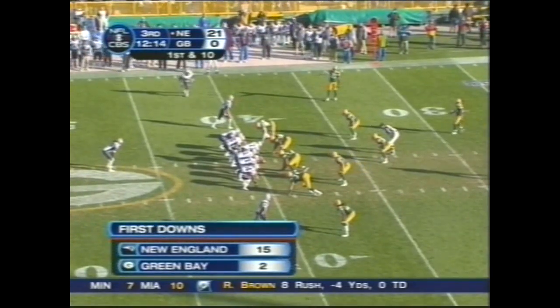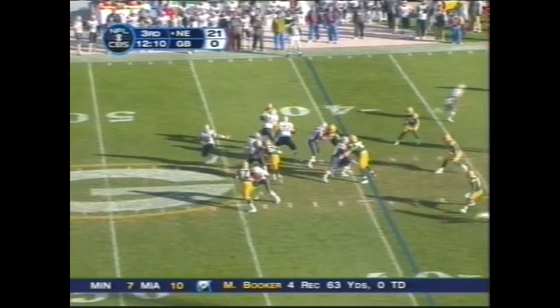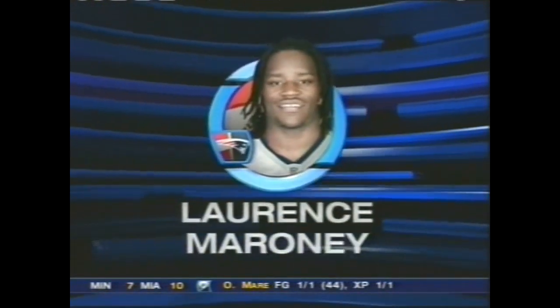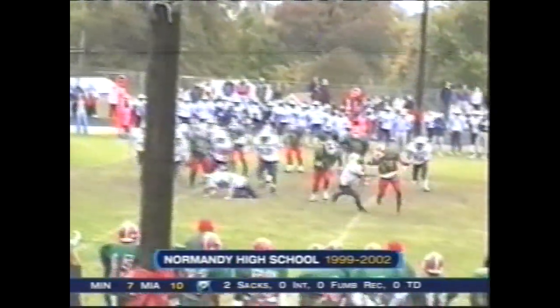Maroney in the back behind Brady on first down. Play fake. And Brady throws incomplete. And are we talking about, you mean when he was at Normandy High School in St. Louis, Missouri? Check it out.